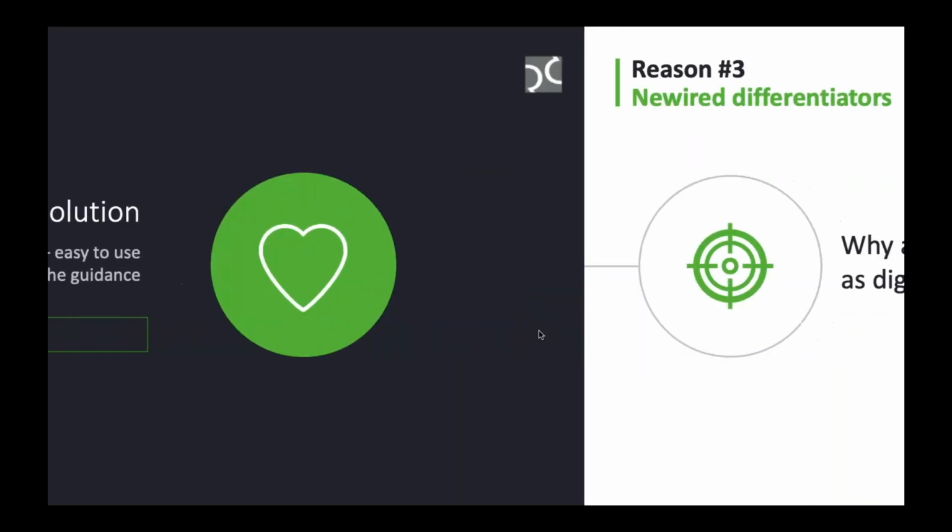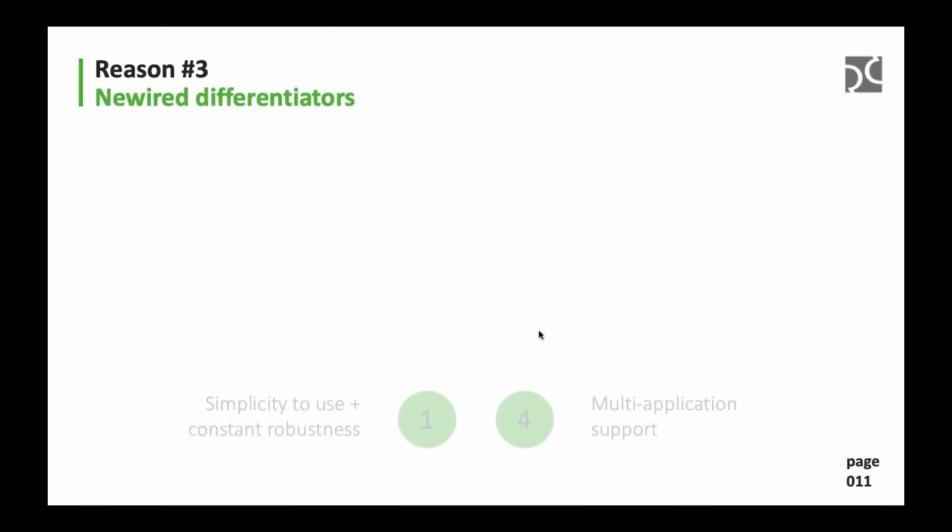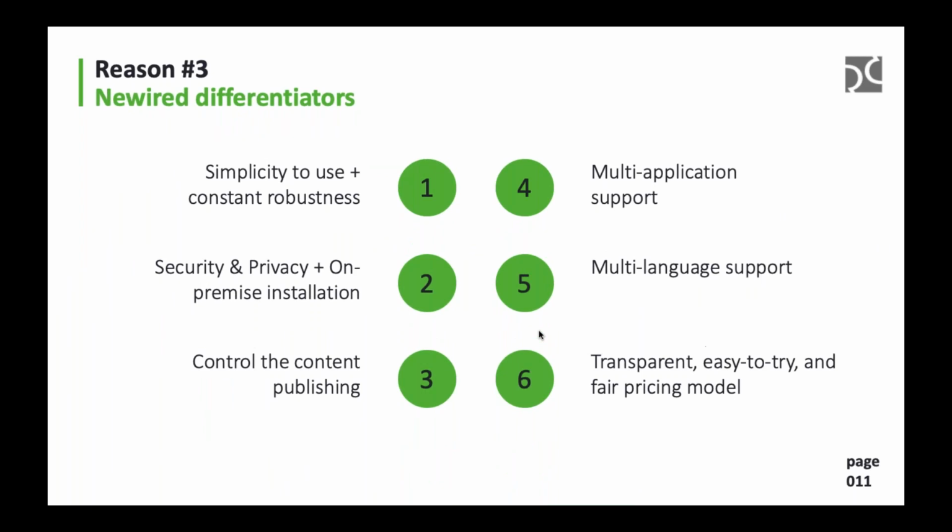The reason number three is that there are possibly other, let's say, digital adoption platforms on the market, but why are the companies actually selecting Newvard as a digital adoption solution, especially in combination with enterprise tools like Polarion? There are many reasons, but first, for example, is I mentioned how easy it is to create this guide, but at the same time, it has to be robust.